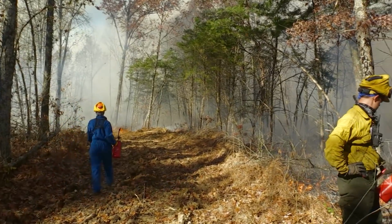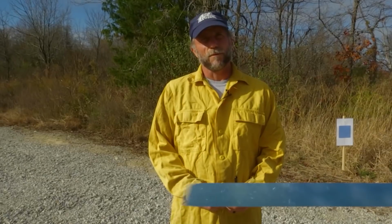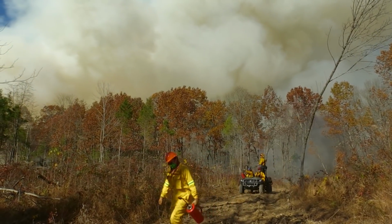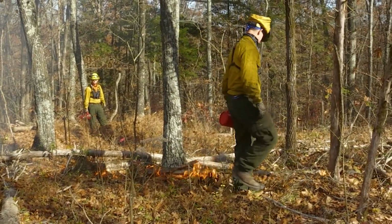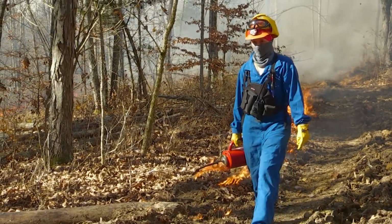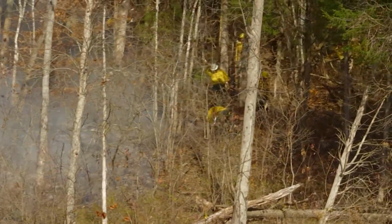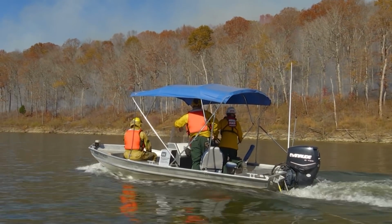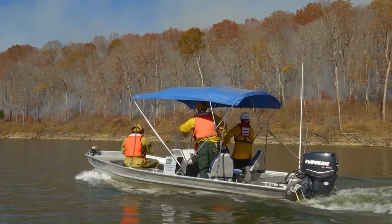Fire serves multiple purposes. It encourages growth of the warm season grasses in our fields. And it also will help us fight invasive species. We have six crews total. There are four igniter crews that are putting fire on the ground. We have a support crew, and we have a forestry crew that is suppressing fire along our fire breaks. And then we also have a crew that is on the water that will be igniting the woods from the boat.